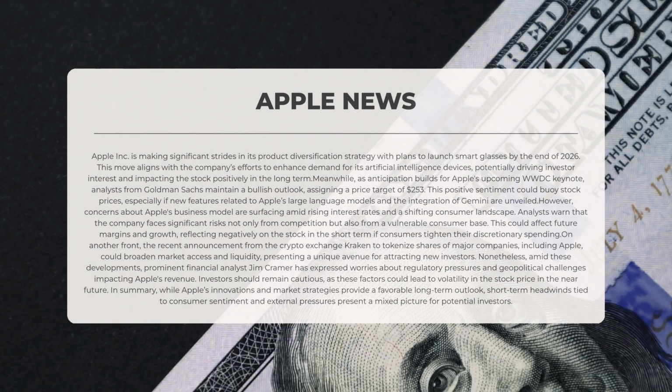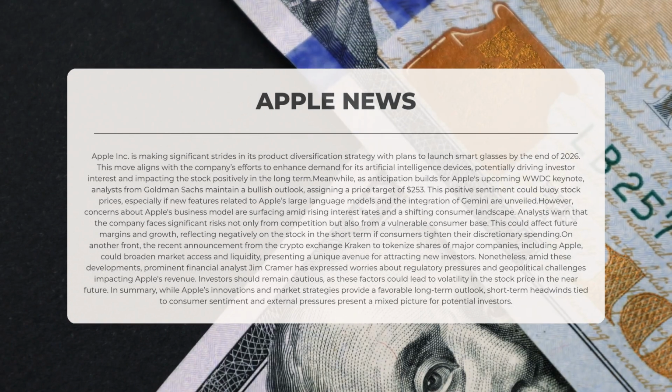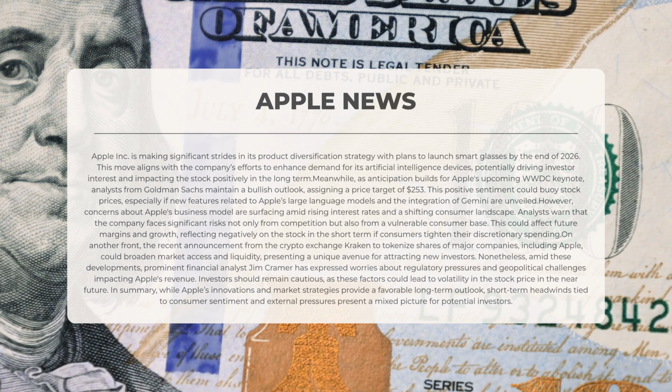Apple Inc. is making significant strides in its product diversification strategy, with plans to launch smart glasses by the end of 2026. This move aligns with the company's efforts to enhance demand for its artificial intelligence devices, potentially driving investor interest and positively impacting the stock in the long term. Meanwhile, as anticipation builds for Apple's upcoming Worldwide Developers Conference keynote, analysts from Goldman Sachs maintain a bullish outlook, assigning a price target of $253.